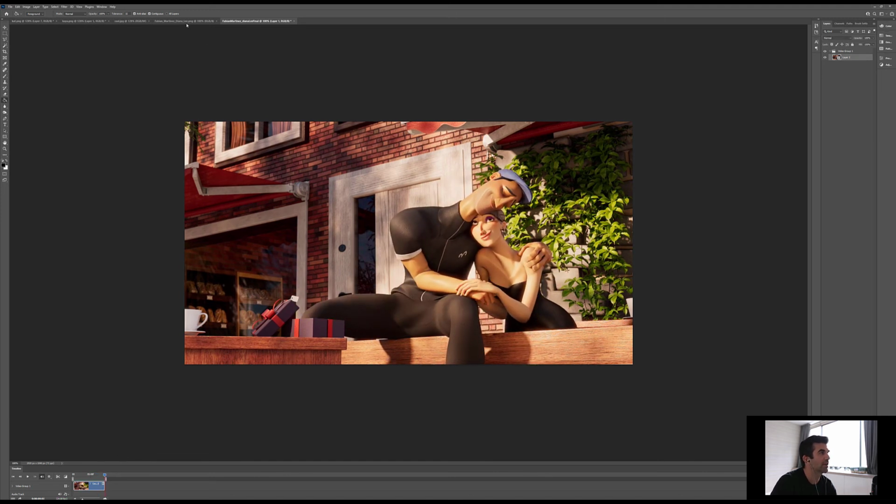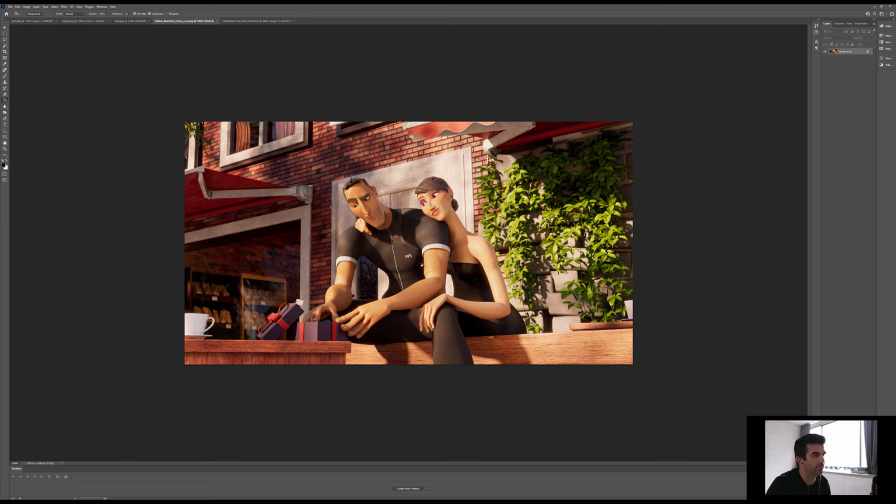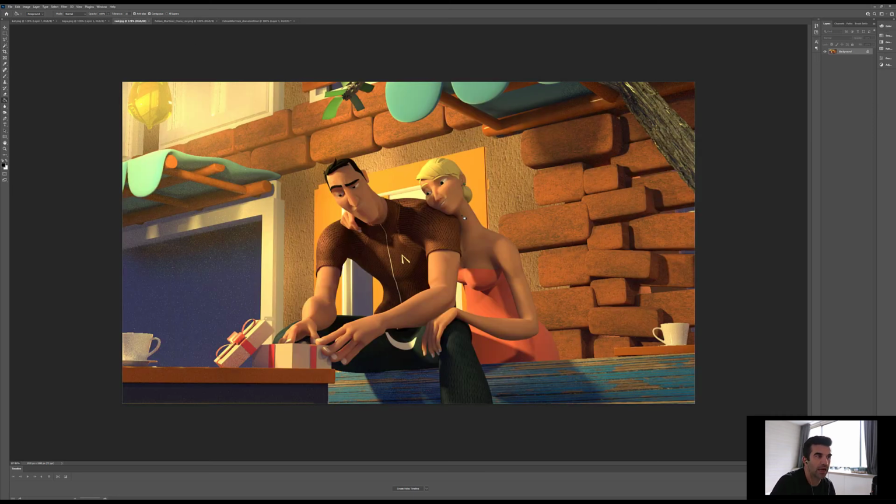Yeah. So just lovely, strong sunlight coming in from the side, creating shaping on the characters. Look at her face here. Look how it's bright here, it slowly falls off, and then we get these contours. We're kind of losing that contour here. It flattens out a little bit.